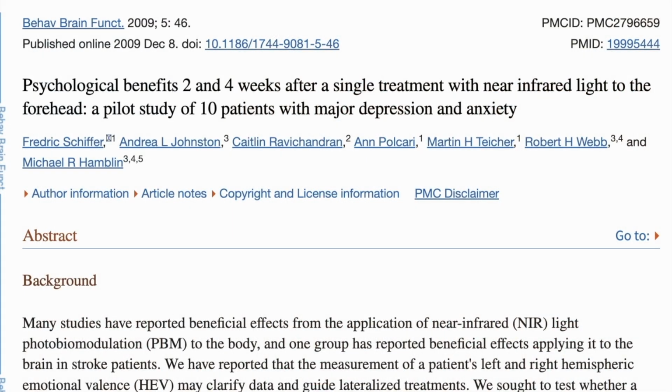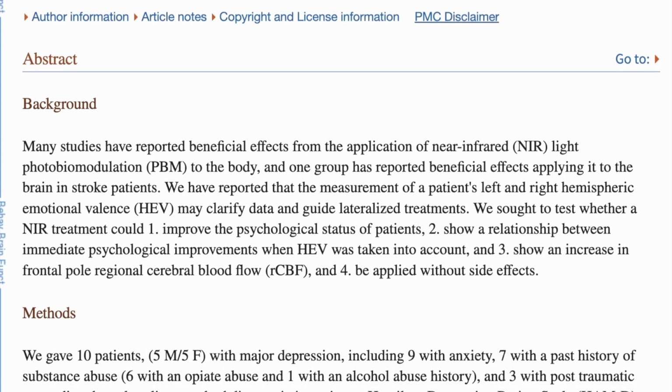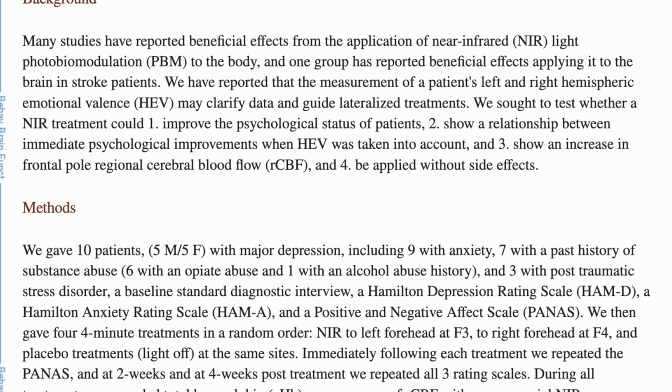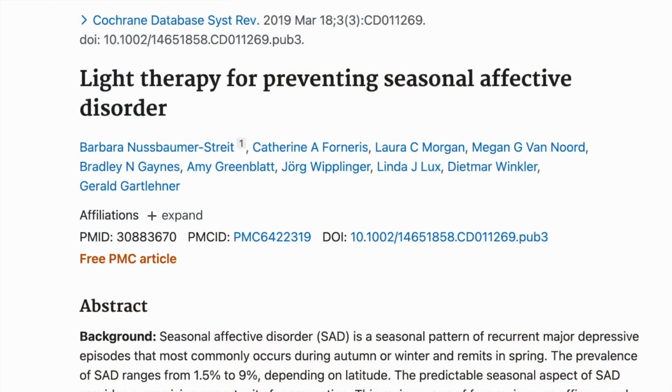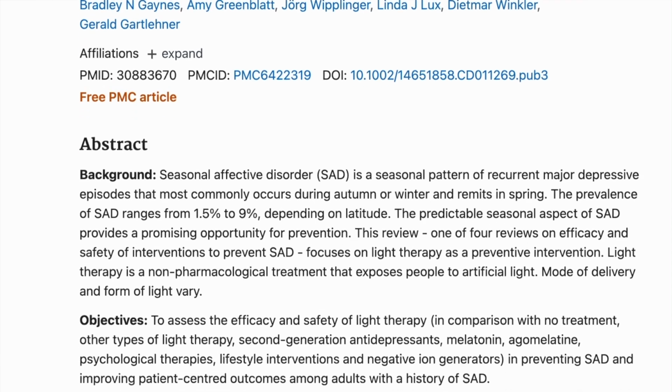But red light therapy can help with more than collagen production and hair growth. It has actually been shown to be beneficial for depression. In fact, this small study showed an improvement in depression and anxiety symptoms after just one red light therapy session that lasted for up to 4 weeks after that one session. And this review shows that red light therapy can be beneficial for seasonal affective disorder.